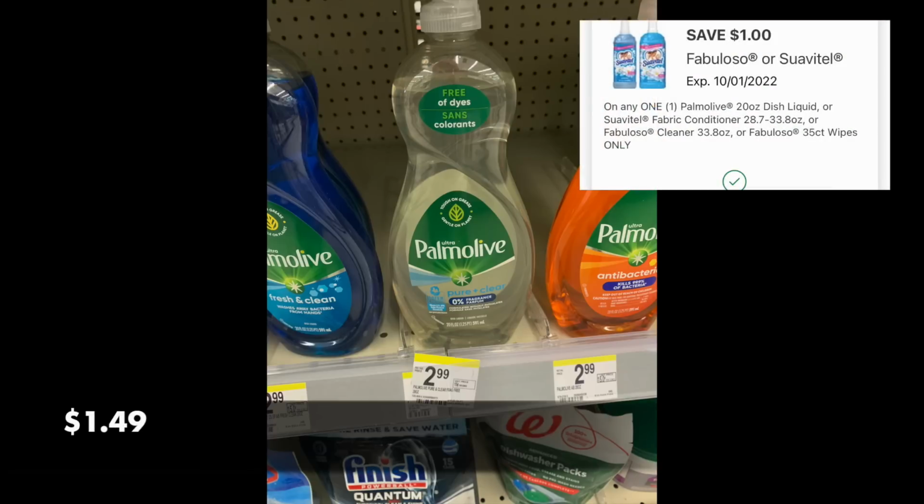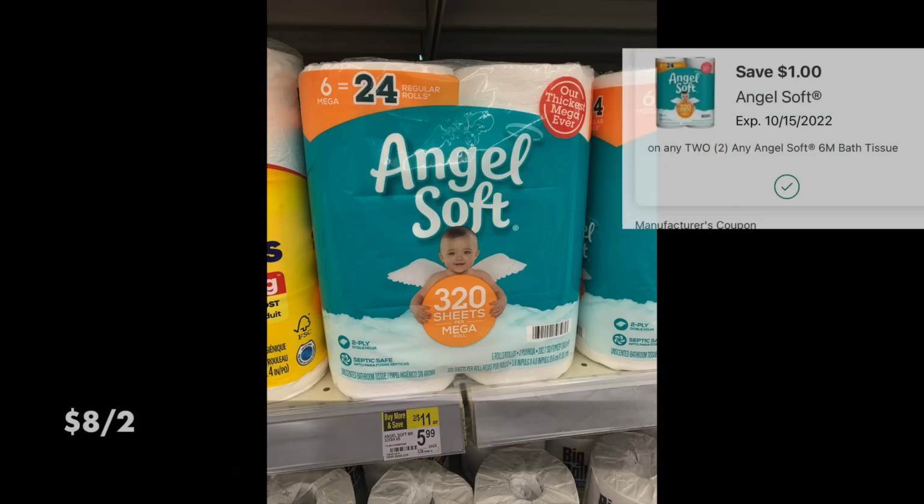Now, last week we had the opportunity to load this digital coupon, which is $1 off the Fabuloso, Suavitel and also the Palmolive. The Palmolive is on sale for $2.49. So utilizing this coupon, you're paying $1.49. If you're doing this deal on its own, without a booster deal, yes, you can use $1 of Walgreens cash and pay 49 cents for this massive thing of Palmolive. How lovely is that?